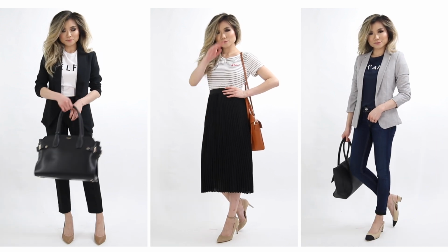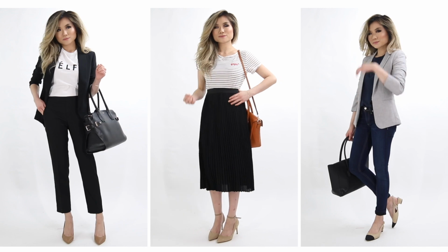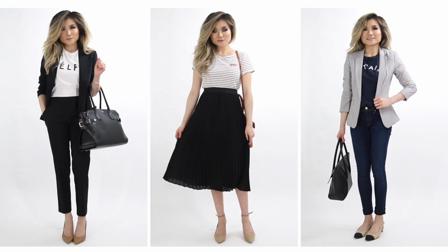If you already have a collection of graphic tees, you can subtly incorporate them with your work outfits, and it just adds a really cool edgy look.